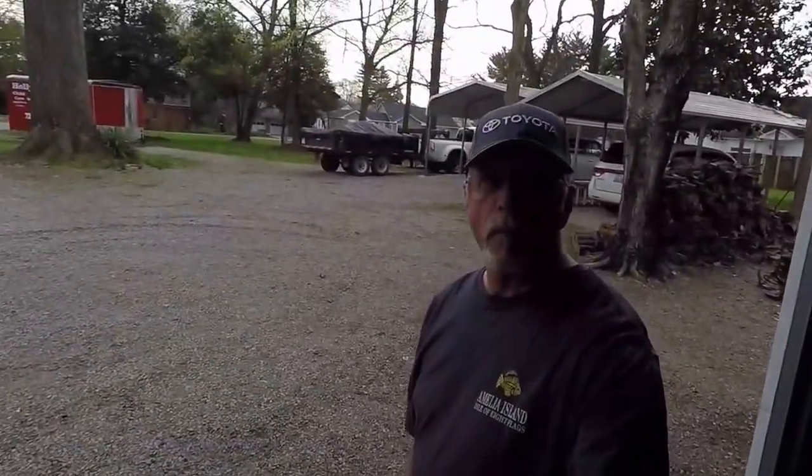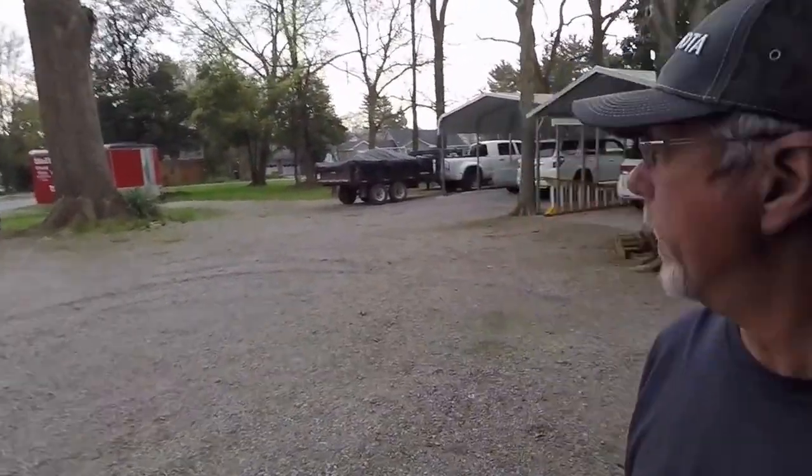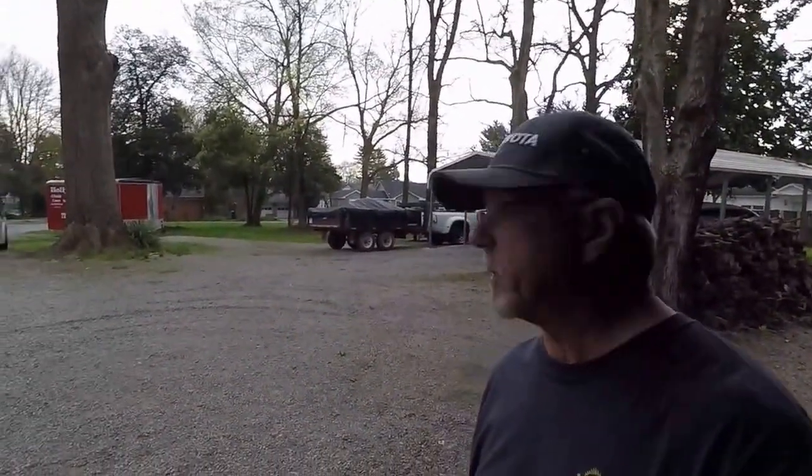All right, we're loaded up. I've got to go up here and pay, and we're headed back to Russellville. Well, we're shutting it down early. You can see the truck and trailer sitting over there. We're back with the mulch.